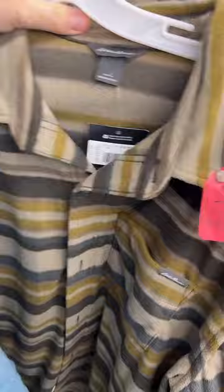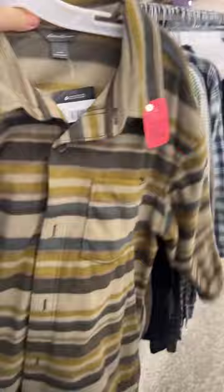This one's only $12.50. It's an Eddie Bauer. I don't really pick up Eddie Bauer, but this is a nice, super soft fleece. I'm going to throw it in the cart for now. I'll make a decision later.